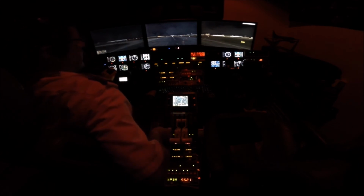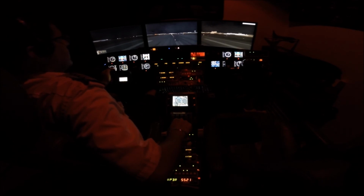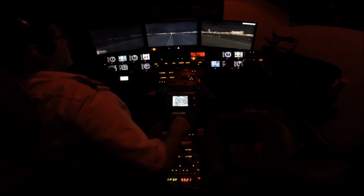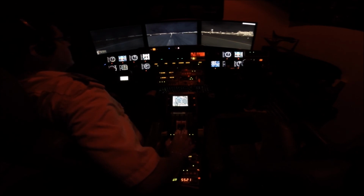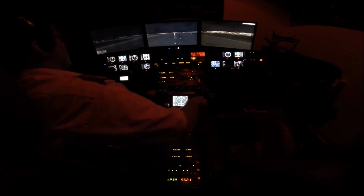Alright, touchdown. Spoilers deployed. 2 unlocked, 2 in reverse. There's 65 knots. Reversers are stowed. Alright, spoilers are retracted and flaps are coming up.